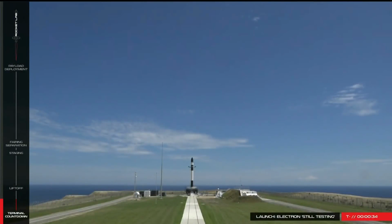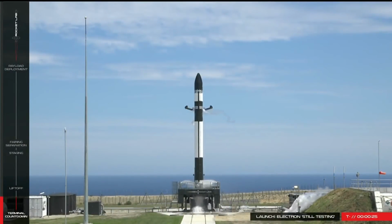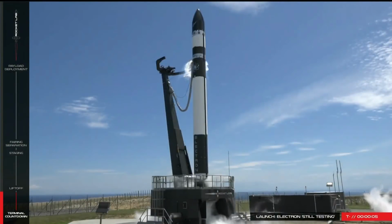Control on. T-minus 35. Setting TNC states. T-minus 25. Re-readying engines. Ten, 9, 8, 7, 6, 5, 4, 3, 2. Ignition.